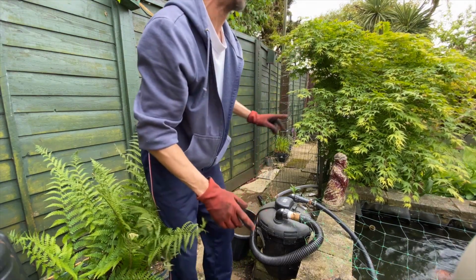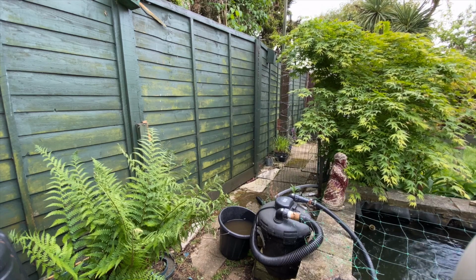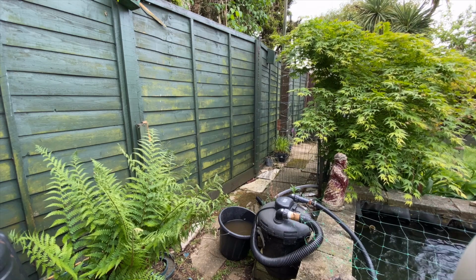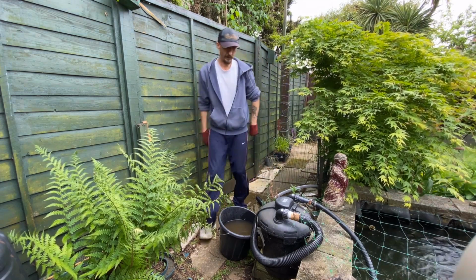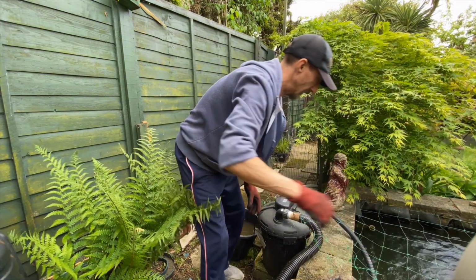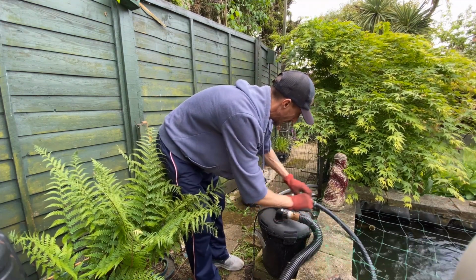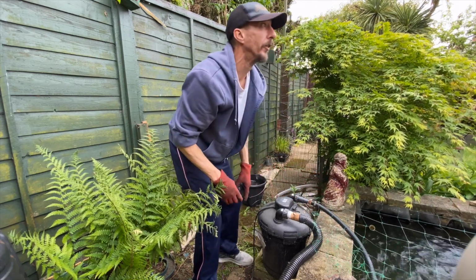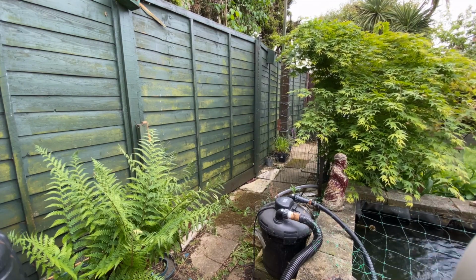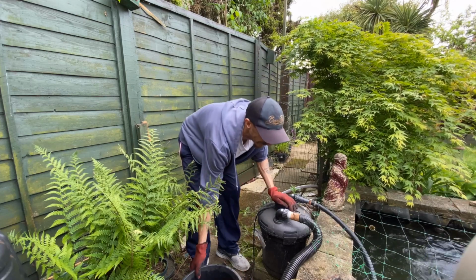Oh, that water's minging. Right, I'm going to go turn the pump off down the far end. Some good feed there for some of the plants. I think what I'm going to do is go get the watering can and chuck it in the watering can so I can feed them later. Feed all the plants. That was a perfect amount, one watering can. Right.